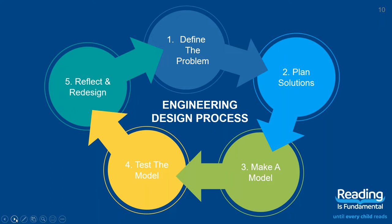So some of you may be able to spend extensive time and having students actually make the model. Some of you, the model may be more like a blueprint, something that they're going to design with a pencil and paper. So you just have to work within the parameters of your school day, the resources that are provided with you. Then number four, you're going to test the model.